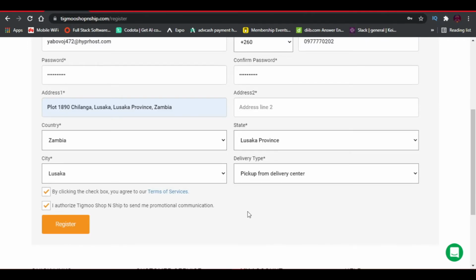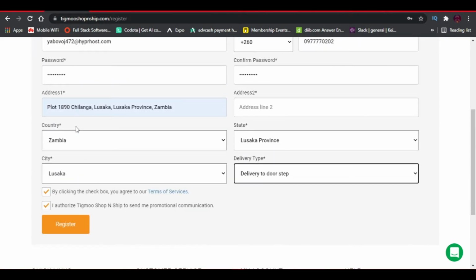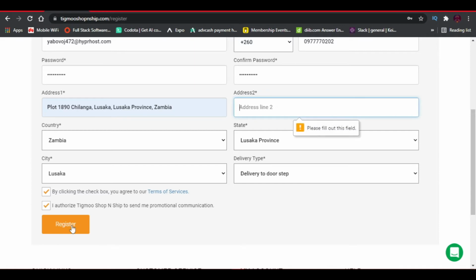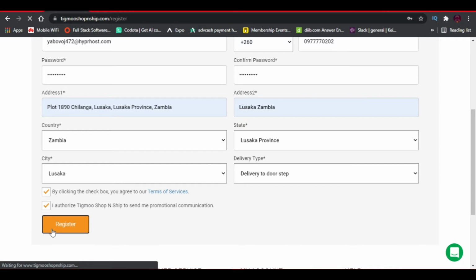I've entered all my details, so I'm going to choose deliver to doorstep, because I would like my parcel to be delivered at my place. Now I'm going to click on register. I forgot one thing, to write the address too, so let me do that. Okay, now I am going to click on register.